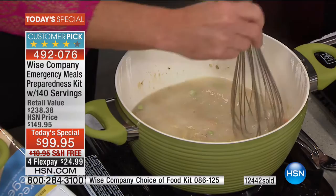I don't have to add any other vegetables, any other seasonings. It's all in there. It's really easy. You know, that part of your life is not going to be in some kind of upheaval. It's pretty much what mom would put on the table.